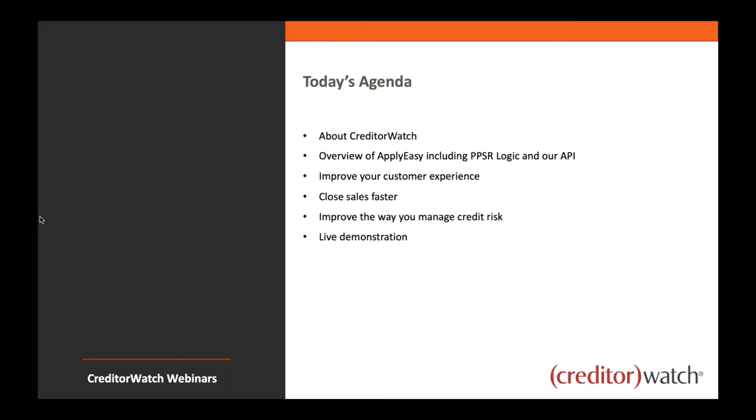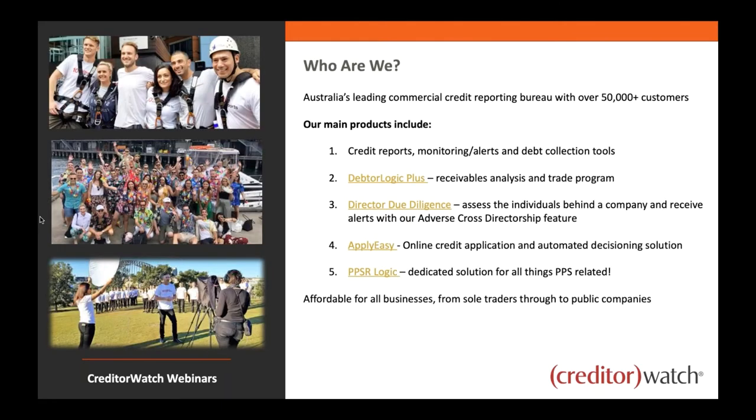So ApplyEasy, how that helps with not only the customer experience and closing sales faster and the rest of the dot points that we've got here, but also touching on PPSR Logic and, of course, API integration as well. And we'll do a quick live demonstration for you of ApplyEasy so you can start to get a feel for exactly what it is that I'm talking about as we go through the presentation.